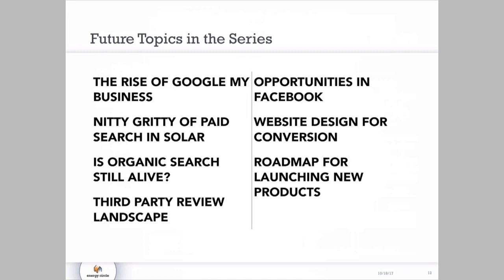Facebook, in spite of all of its current challenges, continues to be a very important component in the marketing mix from a brand building and audience building standpoint. Website design, critically important for getting more conversion, as I talked about before. And we'll also talk about a roadmap for launching new products. If you are ready or thinking about going into the storage space, going into the car charging space, or some other new service, there is a formula for how to make that happen.